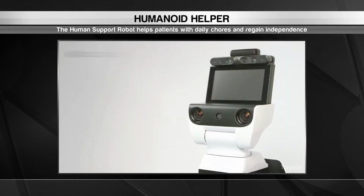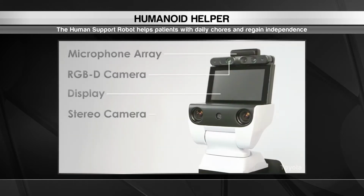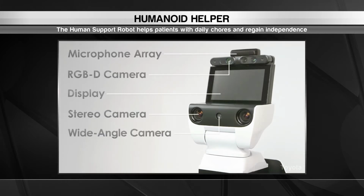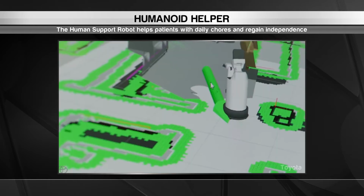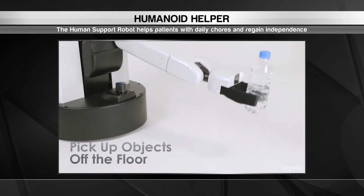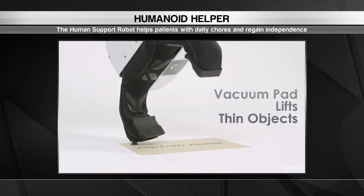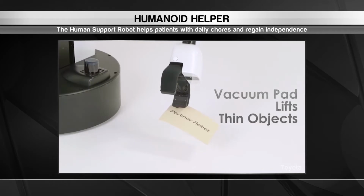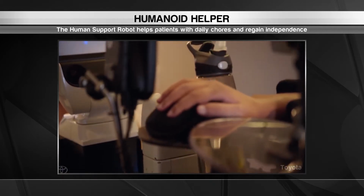The robot takes verbal commands through a microphone on its head and can talk back to patients to let them know what it's up to. Artificial intelligence and computer vision technology help it safely navigate the patient's home and identify objects they need. And gripping items isn't a problem. The robot's extendable arm features 4 sensors and a camera to firmly clasp larger objects and vacuum pads to latch onto smaller ones.